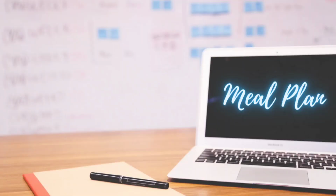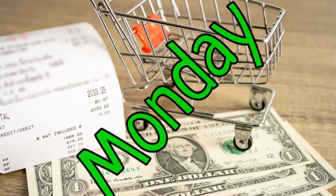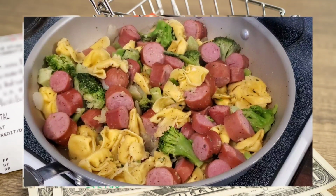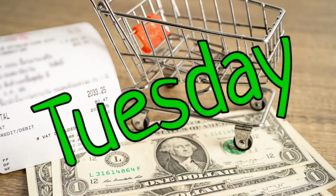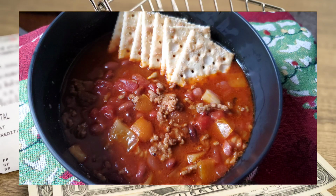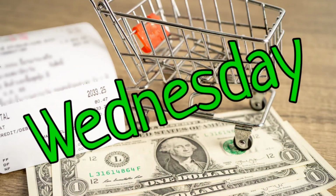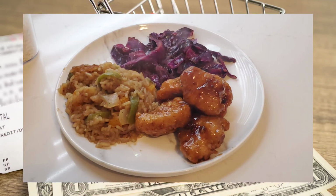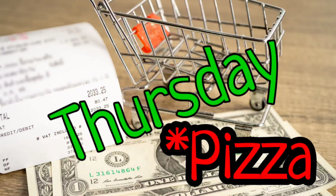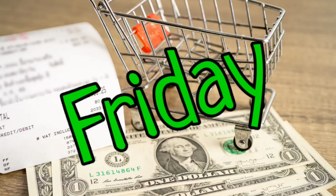And now I'm going to share my meal plan for the week using what I bought. On Monday, we had a really quick throw-together tortellini and sausage skillet type of meal. Tuesday, using leftovers, is chili. On Wednesday, the menu plan calls for Generoso's chicken. Thursday, we'll be ordering pizza in. And Friday will be crock pot beef and noodles.